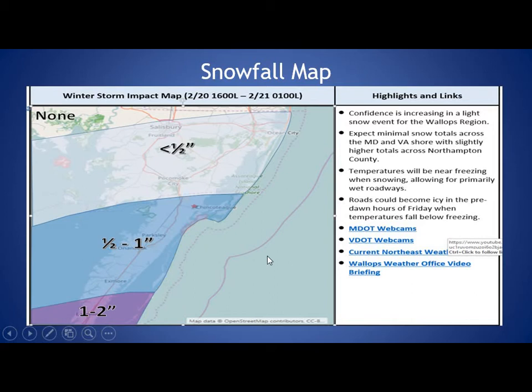So here's our snowfall map and what we're currently thinking as far as snowfall totals across the Shore. Points farther south, we'll see the highest snowfall accumulations, about 1 to 2 inches across Northampton County, only looking at about a half to 1 inch of snowfall from about Exmore up to the Maryland line. So right here at Wallops could pick up about an inch, but models are indicating that most of the heavier precip will be off to our south, and those temperatures are a little bit warmer than what we had expected. So we're bumping those snow totals down from what we briefed yesterday morning.